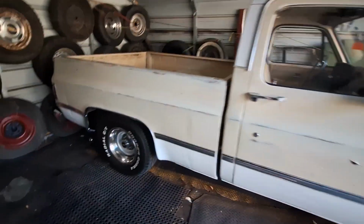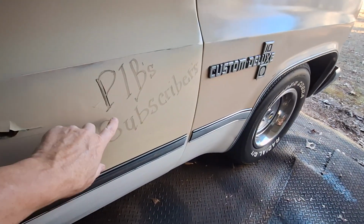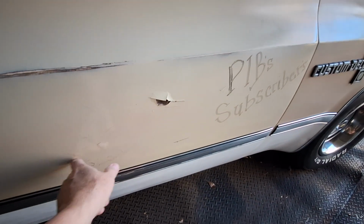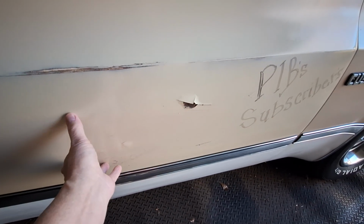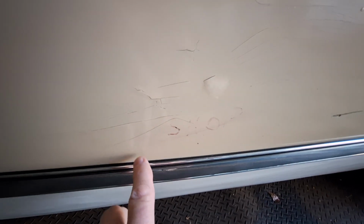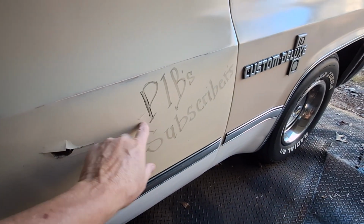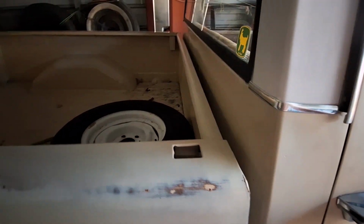Everything looks good. There's where my wife did some lettering for me. Y'all might have seen that video where I was trying to do my own shop truck kind of lettering. I can't letter worth a hoot. I never have been able to, but my wife can. I just left it on there for giggles.